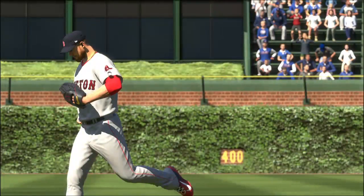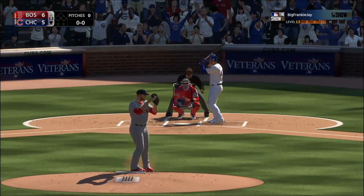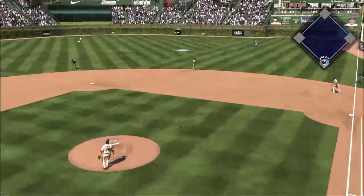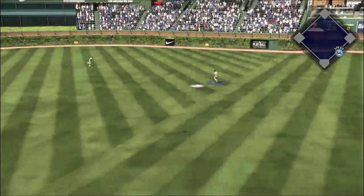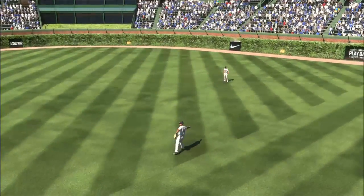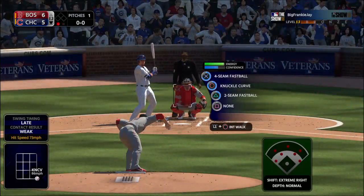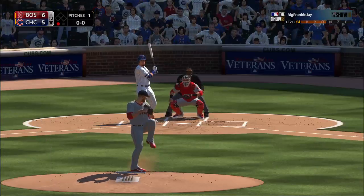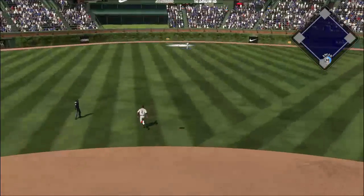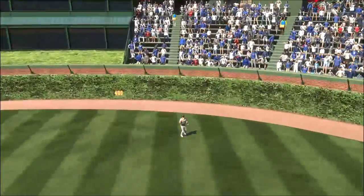Craig Kimbrel enters from the pen now as they've saved their closer until this deep into extra innings. First pitch on its way. Lofted in the air out toward right center. Bradley is there, and that's the first out of the inning. Ready for another chance? Kyle Schwarber. He steps in off a base hit in his last at-bat. High fly ball out to straightaway center. Waiting on it is Benintendi, and he makes the catch.